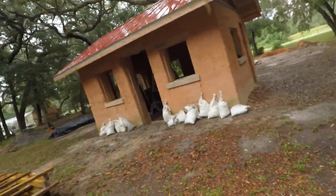I am in the rain here, and you can hear thunder in the background. I probably should get out of this weather. It's not on the brink of the hurricane, but it's not far off either. But let's walk around and take a look and see what's going on with the cottage anyway.